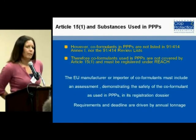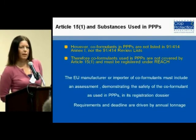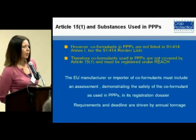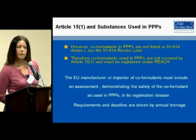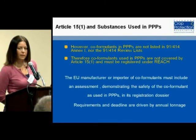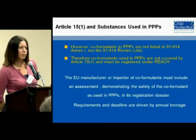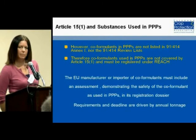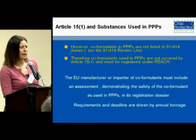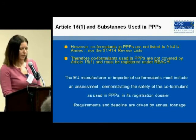However, co-formulants in crop protection products are not listed in 91/414 and nor in the 91/414 review lists. And it does seem that some chemical manufacturers and suppliers are still referring to this article and assuming that co-formulants are registered, which of course they're not. So co-formulants used in crop protection products must be registered under REACH, and the EU manufacturer or importer of co-formulants must include an assessment demonstrating the safety of the co-formulant as used in crop protection products in its registration dossier, with the requirements and deadline being driven by the annual tonnage.